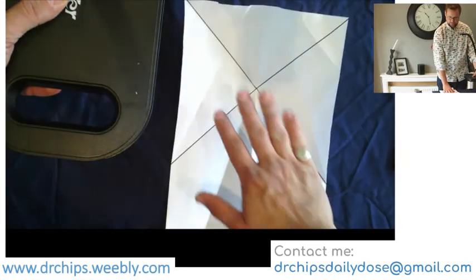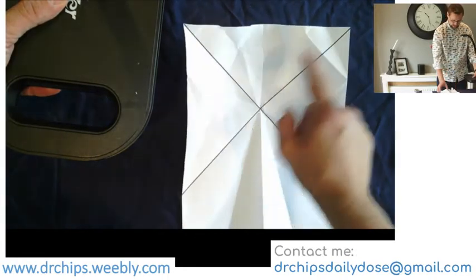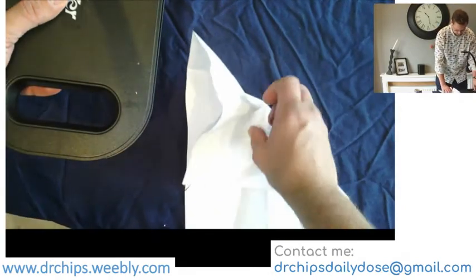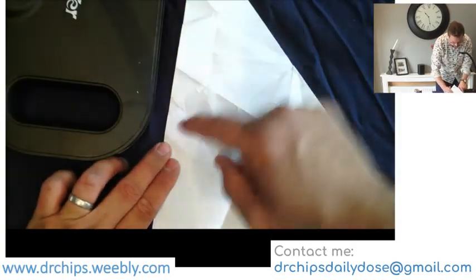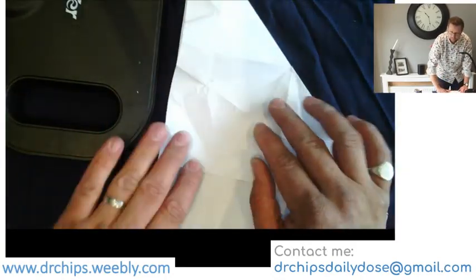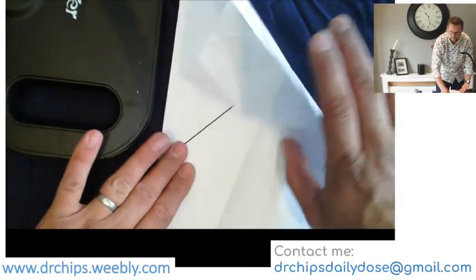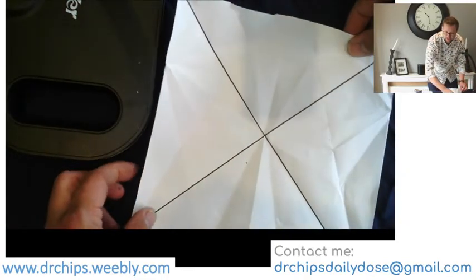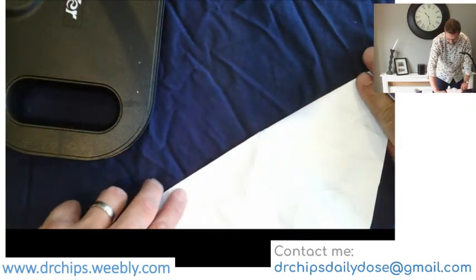So the first step is that we take one side here and we fold it right across. Nope, that's not going to work. Let's just do it like this and I'll make sure that I show you it clearly. So we fold it right across until that edge lines up with this edge. Okay? And then we unfold it. All right? And we do exactly the same going the other way.